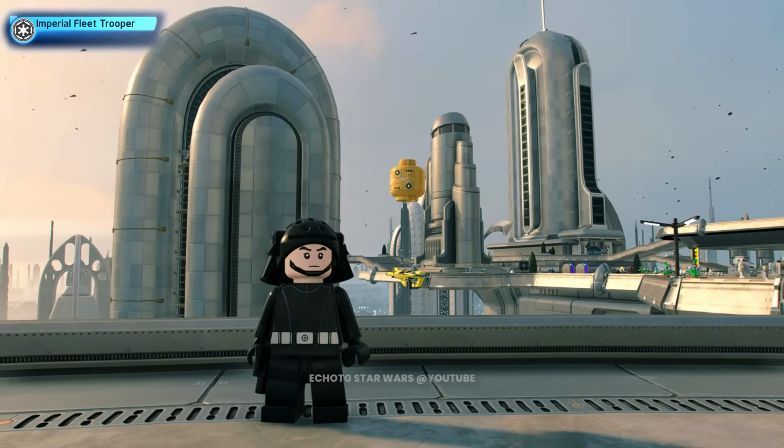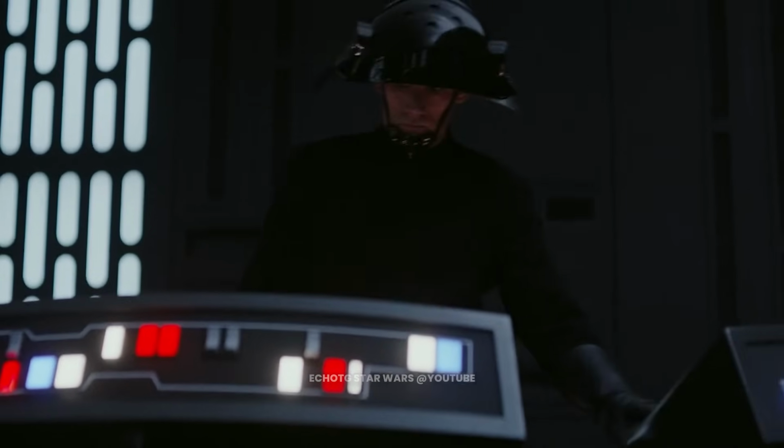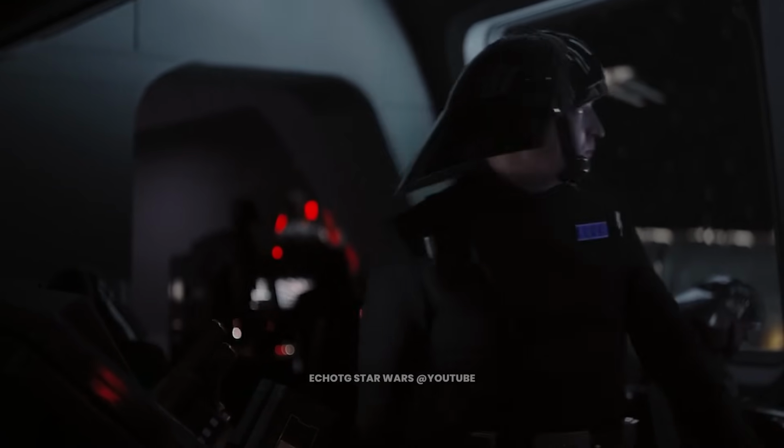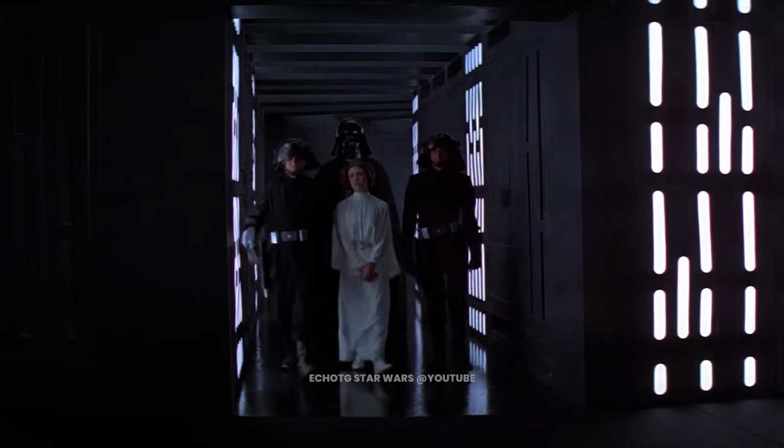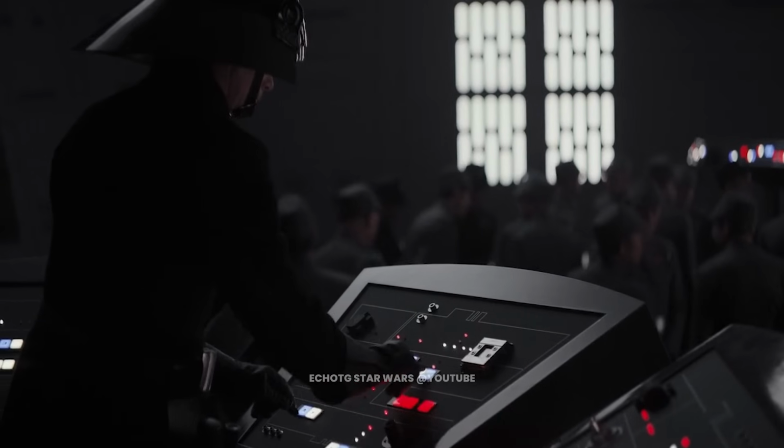This is Imperial Fleet Trooper. Their uniform may not be as intimidating as the Stormtroopers, but the Imperial Fleet Troopers still have an important role to play. These highly trained individuals keep the Empire's fleet operational and ensure all functions are working correctly.